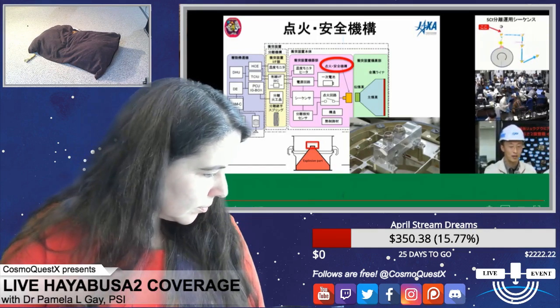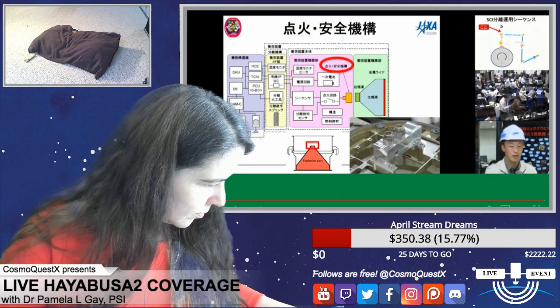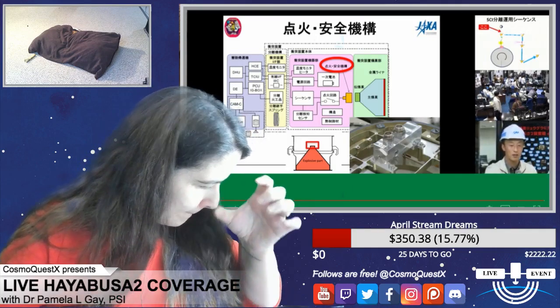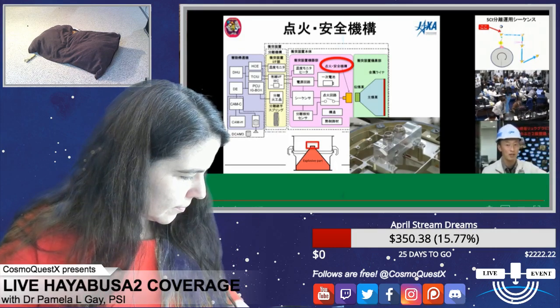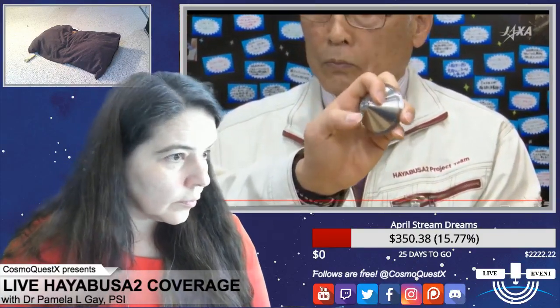So this is the explosive, 9.5 kilograms. Yes, pyrotechnic. And this is physically blocked, shielded. So this is a 1/5 model. Electrically, it is not connected with the impactor. And here, the ignition safety equipment, safety is secured. And after the detonation, the flying disc comes and conveys.